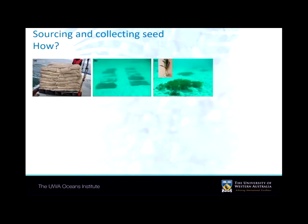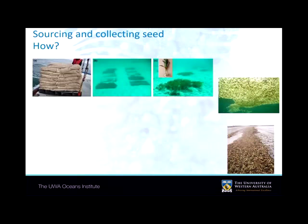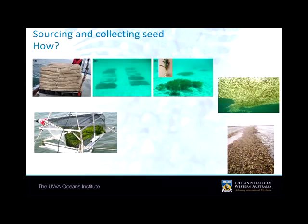So some of the ways that we can collect the seed, as Jason mentioned, we can facilitate seedling recruitment using these Hessian bags. It's been quite a successful method. Fruit of Posidonia australis can be collected as drift in the water column or directly from the parent plant, or even as beach cast as well. So this is a 300 metre long beach and this is 2 metres wide. It's about 10 centimetres deep of fruit and fruit with seed as well, so huge numbers there.